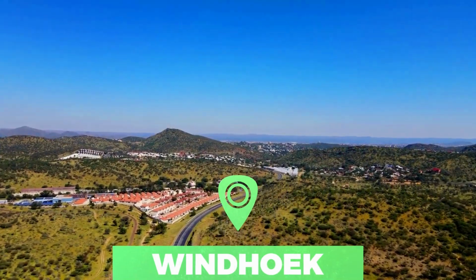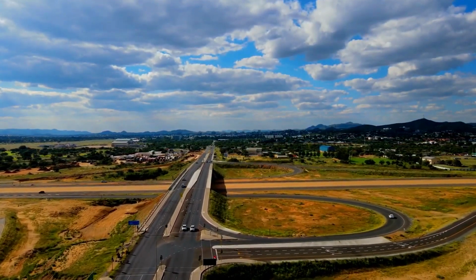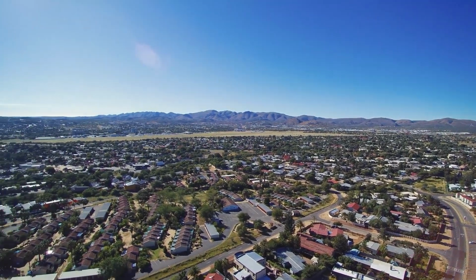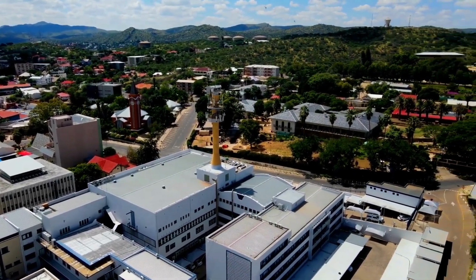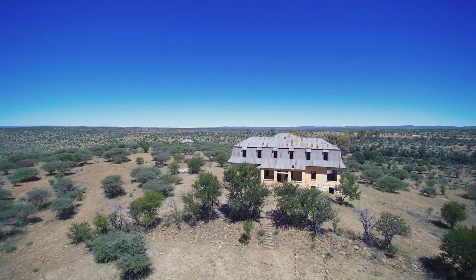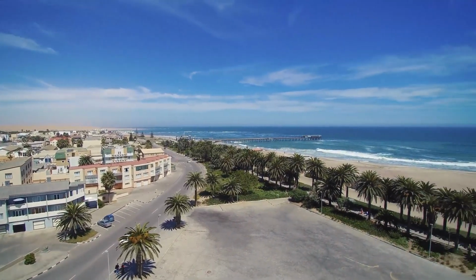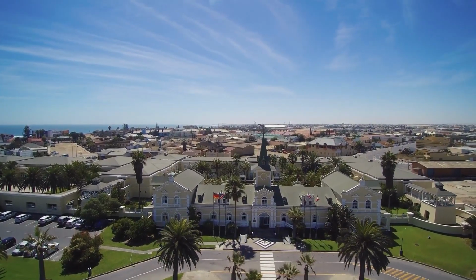Number 7, Windhoek. The most common place to visit in Namibia is the capital and largest city of Windhoek. If you're setting out on a lengthy safari, there is a good chance that it will start in Windhoek. However, there are several reasons to stick around and enjoy some time in the city. If you're interested in Namibian history, be sure to check out the Parliament of Namibia as well as the old Lutheran church called the Christuskirche. If you're hoping to pick up some souvenirs, Windhoek is a great place to go shopping.